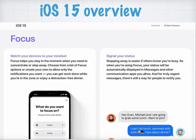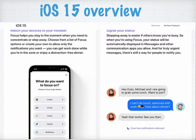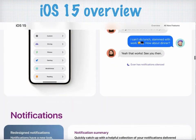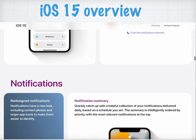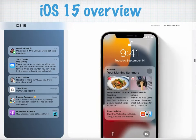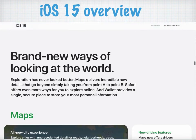One of the nice things that I like is focus. They've changed the do not disturb to something called focus, and you actually set it up. You will get some choices. I set up my driving the other day, for instance, and it'll send messages out if I'm driving. I can say let certain calls through. So it's really nice. It allows you to focus on different things, whether that be work or sleep. Your notifications are now going to become in a little bit more of a summary, and they've been redesigned to look a little bit better, and you can control the times that you see your notifications.